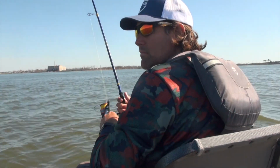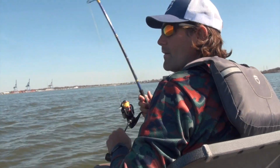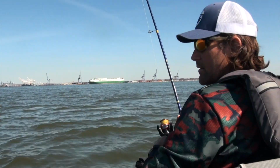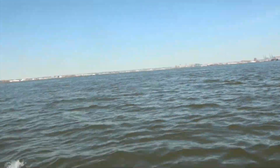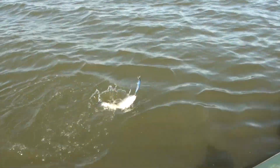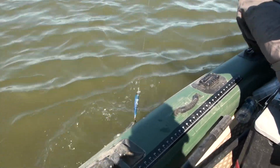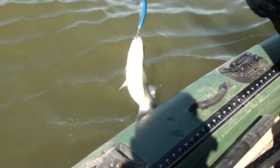And we got one to bite. Let's see what we got here. Probably a little schooly striper. Doesn't feel like a catfish. I've caught catfish out here too. Yeah, here's a striper. What's up, little guy? We've been catching bigger ones, but it takes straining a lot of water to find productive spots.